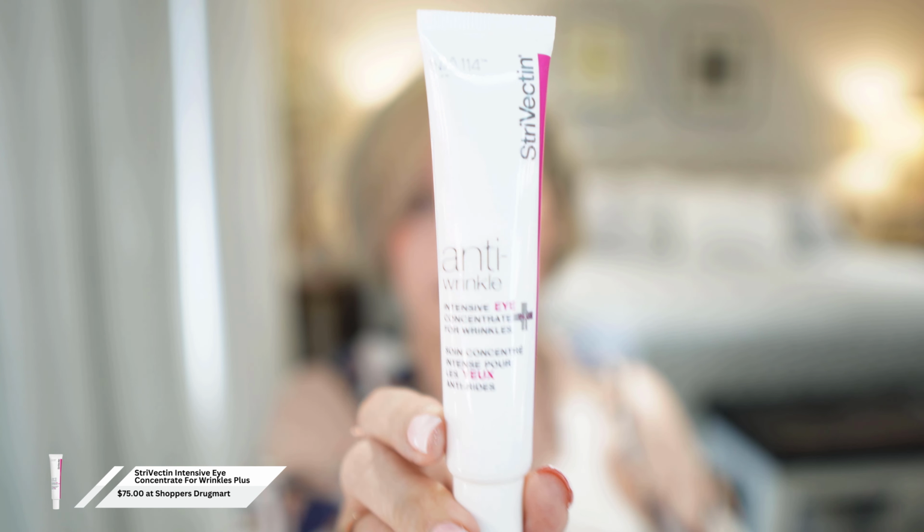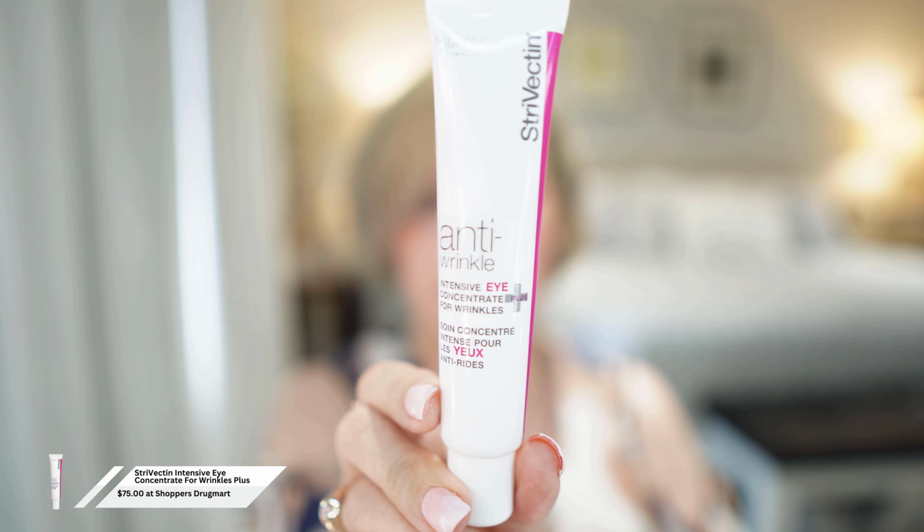Oh, wrinkles. Eye wrinkles. What to do about you? I have been using the Strivectin Anti-Wrinkle Intensive Eye Concentrate for wrinkles. I've been using this for years and I'm really finding that it's not working. It is just not working.